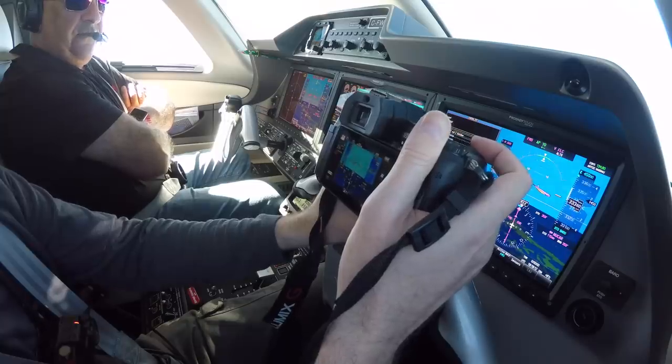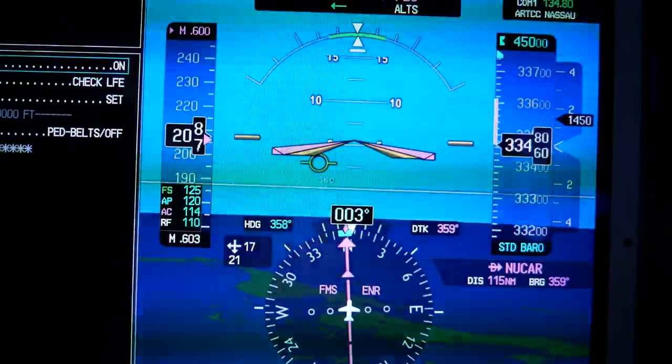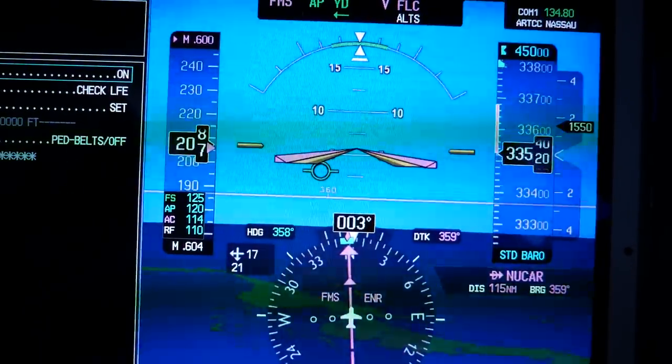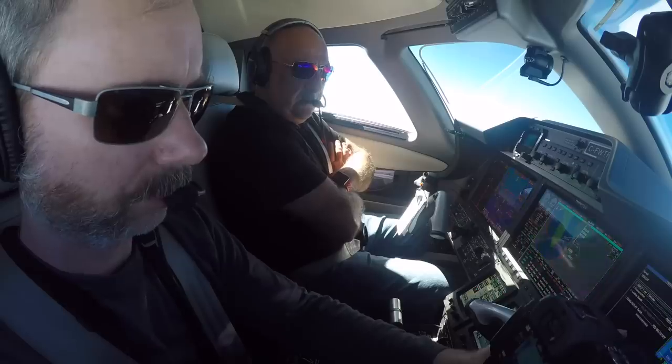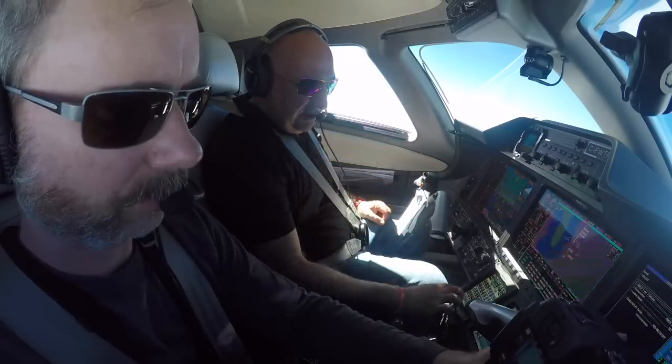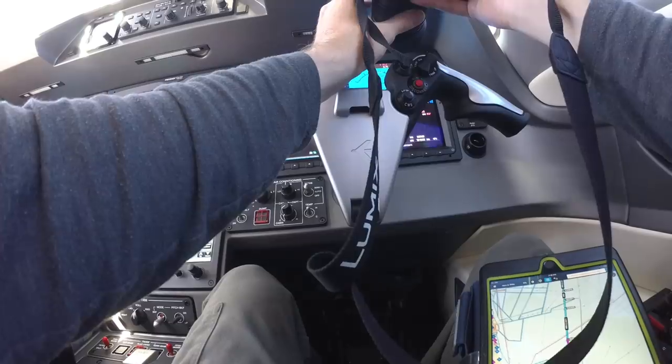By the time we get to 450, it might be 180. And yet the Mach number is going to be like 0.6 at the climb. Right. It'll hold it all the way to 450. At 340, we'll start out with 0.75 and slowly accelerate as we get lighter.